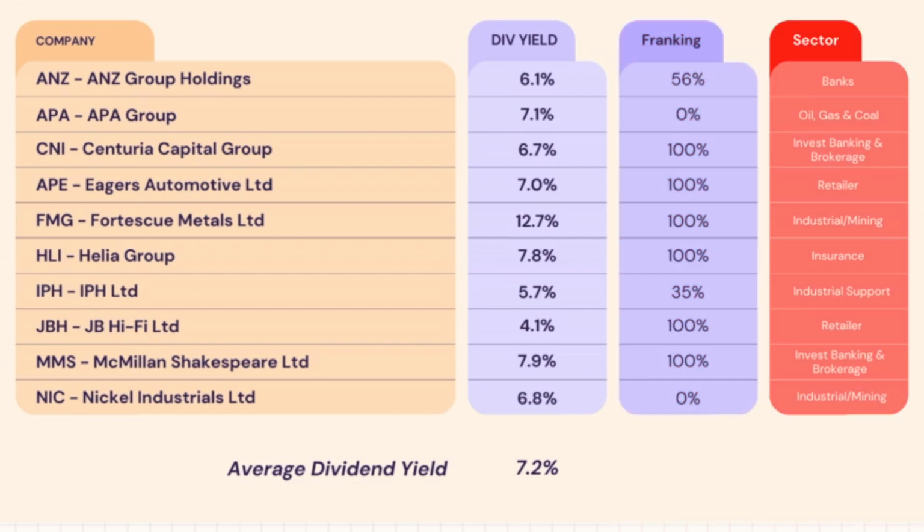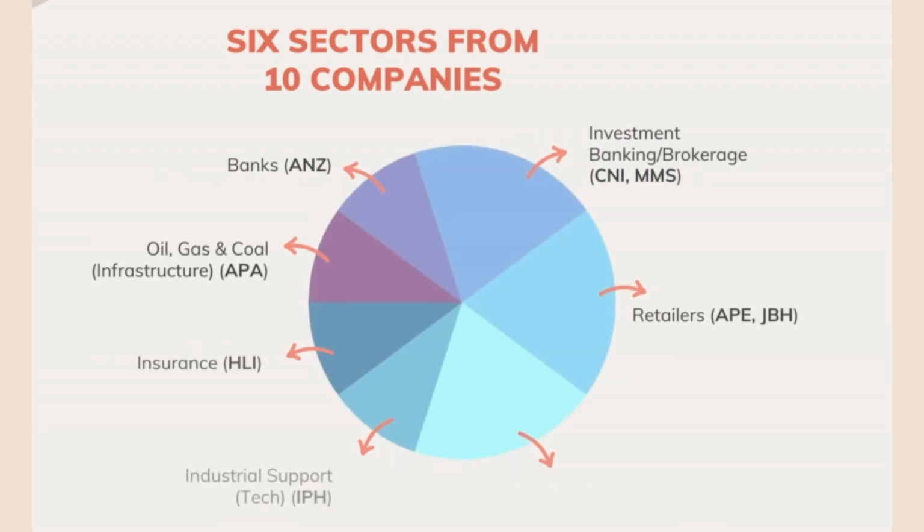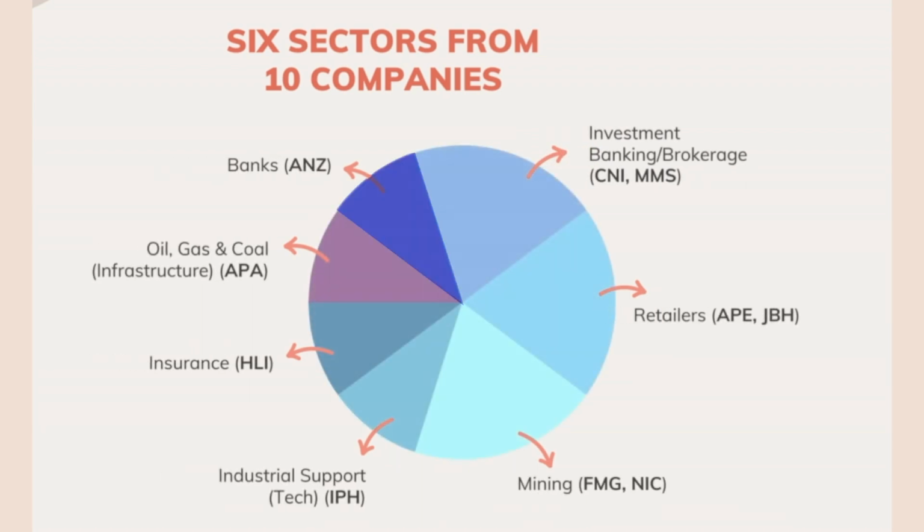And there's 6 different sectors. So for the sectors, we have one bank. I've chosen ANZ. We've got APA for infrastructure for oil, gas and coal. An insurance company, we've got HLI. Industrial support, which you could also call tech because they do IP addresses, is IPH. We've got 2 mining, FMG and NIC, 2 retailers, APE and JB Hi-Fi, and 2 companies within the investment banking brokerage sector, CNI and MMS.